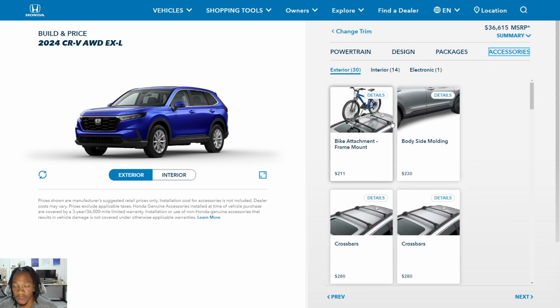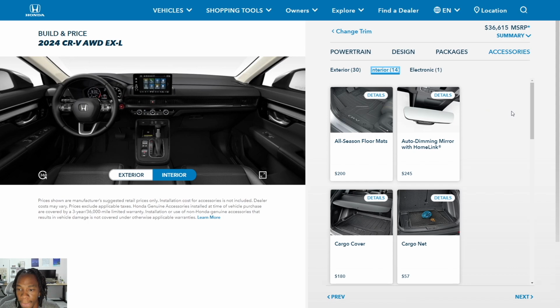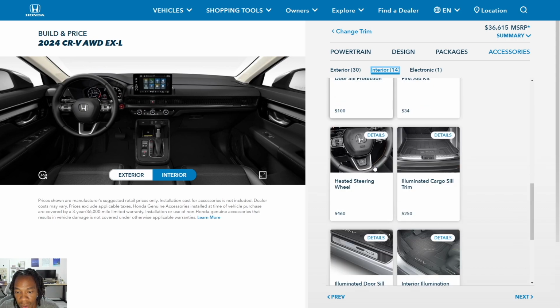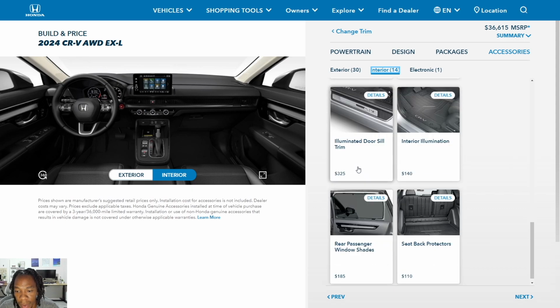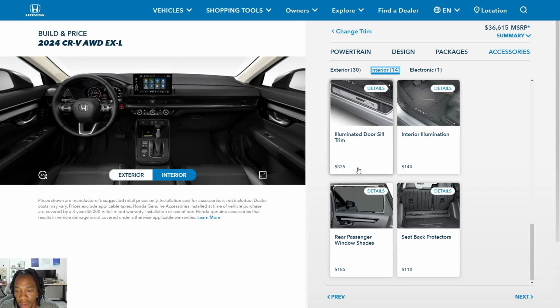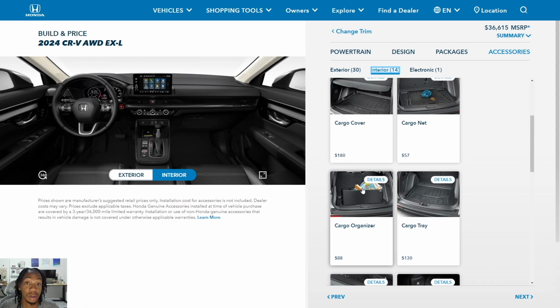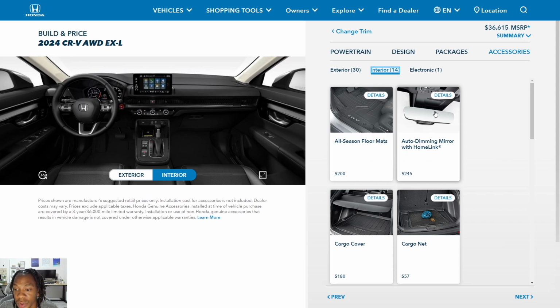And then let's look into accessories. So you guys probably saw that USB-Cs are standard for the second row. Remember, for 23, you had to add it as an accessory. So if we look in here, you still gotta add HomeLink though. You still gotta add a cargo cover too. These two are no longer standard. But you can add a heated steering wheel too. Look at that, there's no option for the USB-Cs in the back because they're standard now. But if you get an LX, they're not standard, and I believe you can't even order them for an LX. So they made a little changes for 24.